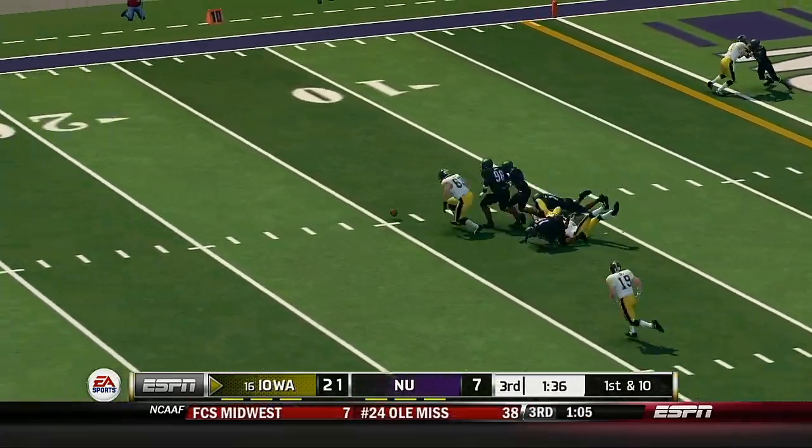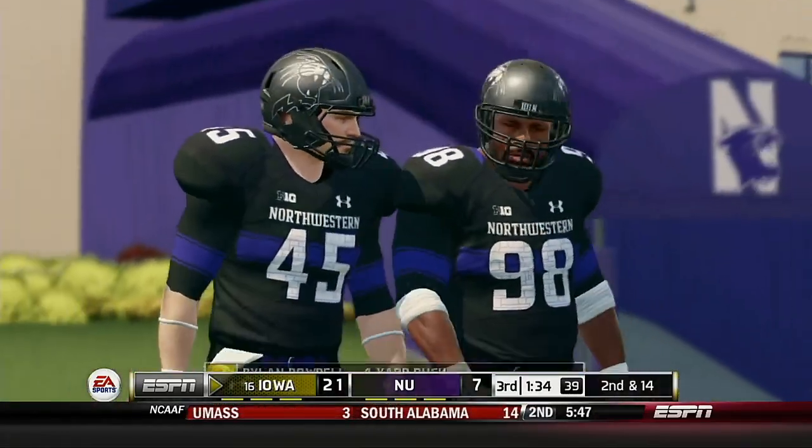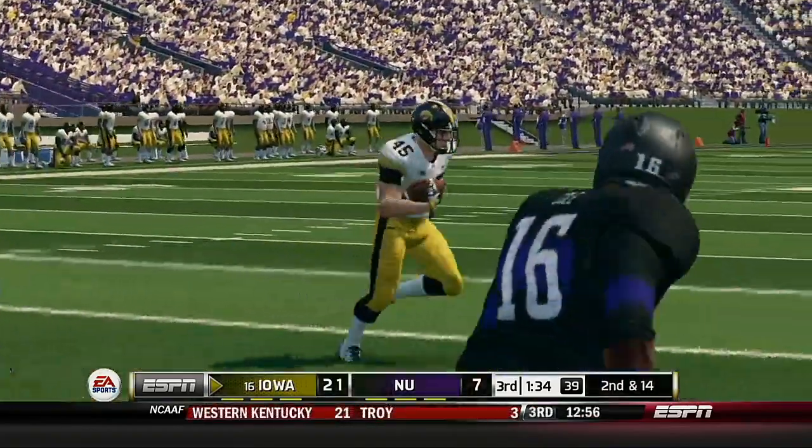Hand off inside, and now the ball is loose. The offense falls on it. They'll knock him down for a loss. And they will keep the drive alive by recovering their own fumble.